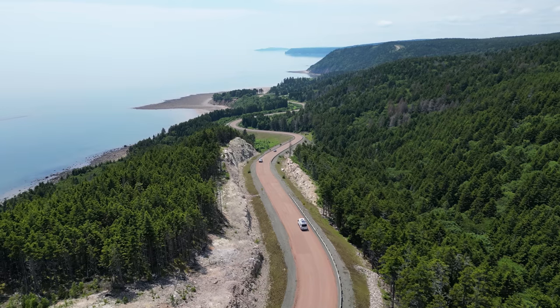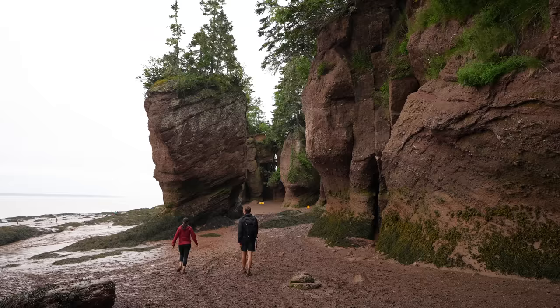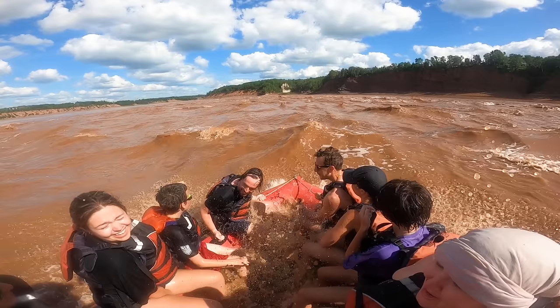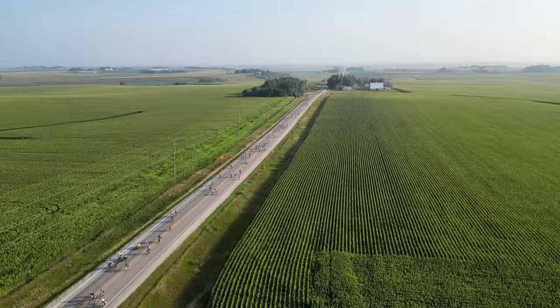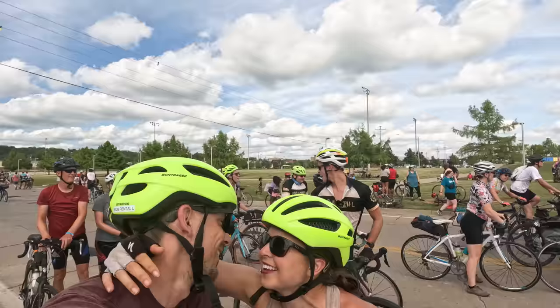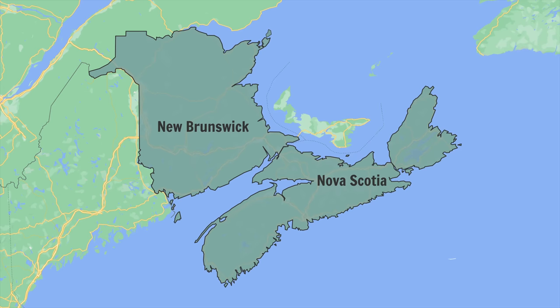We're spending the summer and fall exploring the Canadian Maritimes in Newfoundland. So far, we've explored all over New Brunswick, plus went tidal bore rafting in Nova Scotia, and after taking a quick break to hop back into the US to ride 500 miles across our 50th state of Iowa, we're back in Canada. And this time, we're on Prince Edward Island, the smallest province in the country.